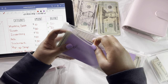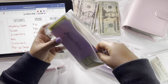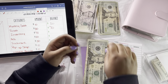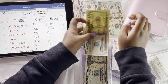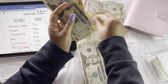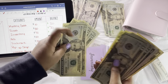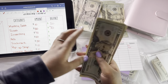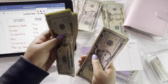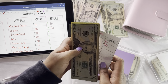In my inventory envelope, I have $50 already. So 20, 40, 45, 50, and I will be stuffing $75. So 1, 2, 3. $20, $40, $60, $80, $100, $110, $120, $125. Our inventory envelope now has $125.